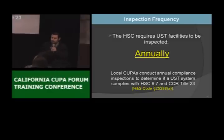And we're there to verify the monitoring system, the components, the sensors. We do a paperwork inspection as well. And at the end of it all, we write up a report. So that's the basic outline that we go through. We're going to conduct these inspections to make sure that the UST facility is in compliance. Again, in compliance with what? Code of Regulations, Title 23, and Health and Safety Code, of course, 6.7. Those are the two things that we want to make sure the facility is in compliance with.